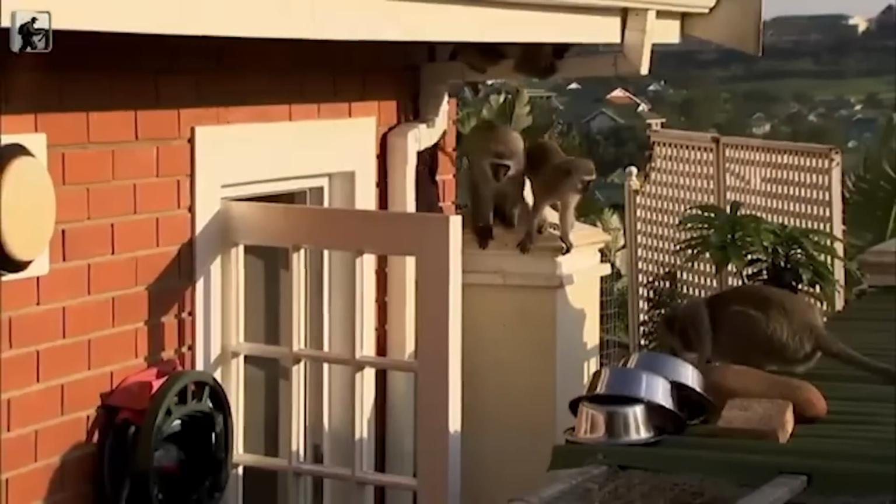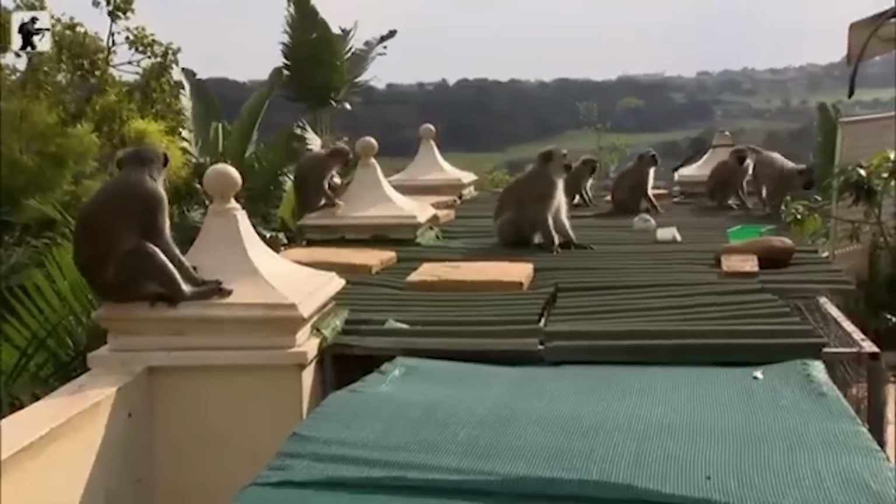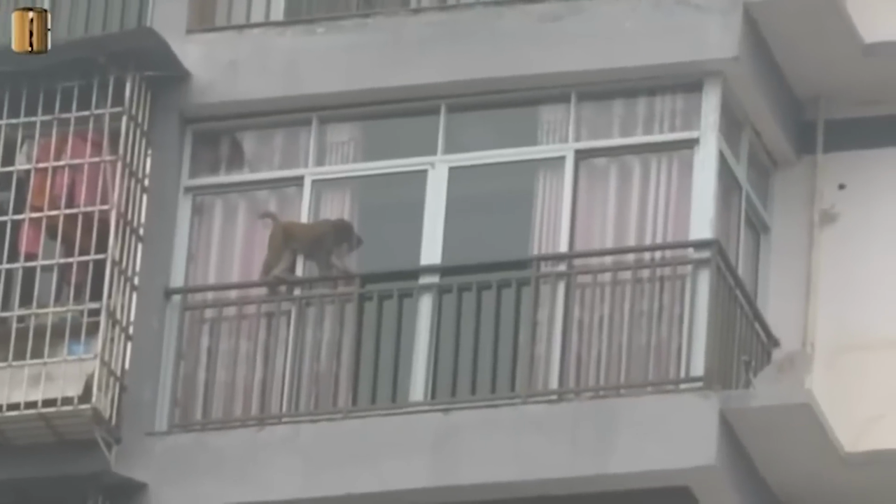Baboons often invade people's houses to destroy and find food, causing concern for people.